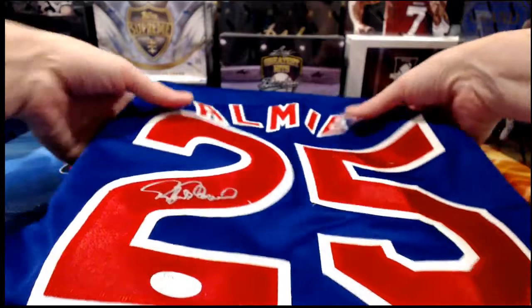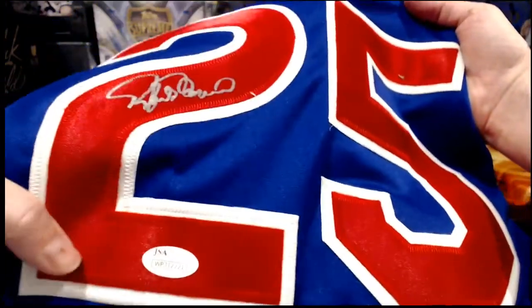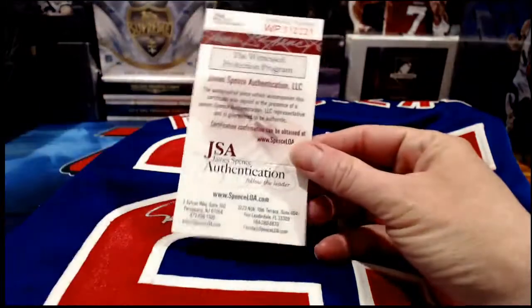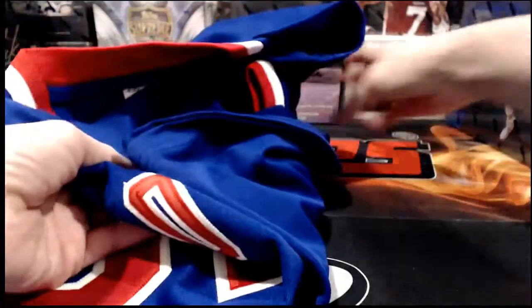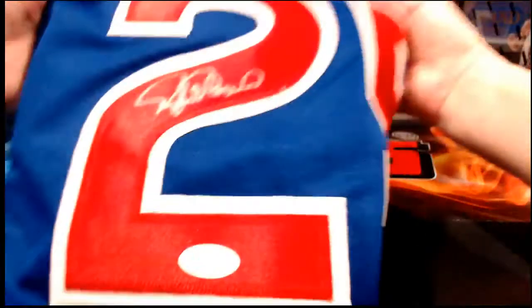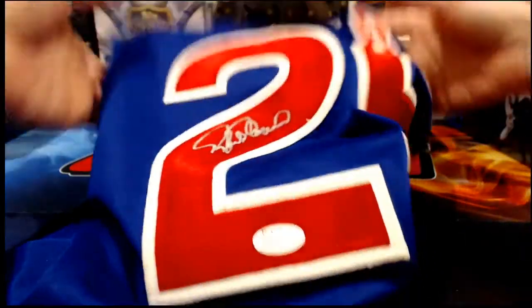All right, Palmeiro is our signature. You can see it right there. There's our JSA authentication sticker down at the bottom. It matches this JSA authentication card, which of course I will fold up and put there in the jersey. So when you get it, just look for that. Looks like it's a custom. I don't see any of the MLB tags or anything, but still that is a nice little hit for the Cubbies. And there once again is your look at the signature.